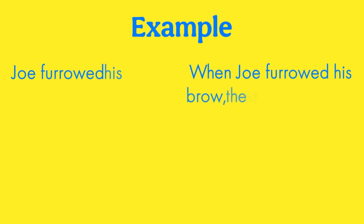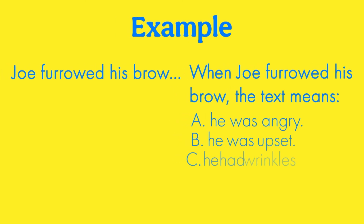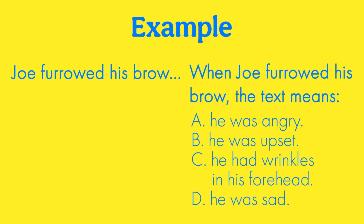So, for example, if there was a question that said, Joe furrowed his brow, like this. So when Joe furrowed his brow, the text means A, he was angry, B, he was upset, C, he had wrinkles in his forehead, or D, he was sad. We would have to go with answer choice C because that is him having wrinkles in his forehead. That's furrowing your brow, that's literally what it means. And any of those other answer choices, angry, upset, or sad, would be an interpretation of his feelings. Okay, so that's rule number 2.